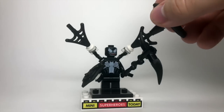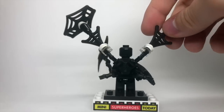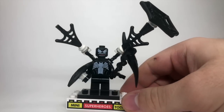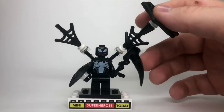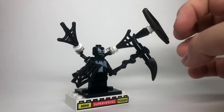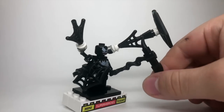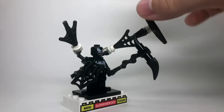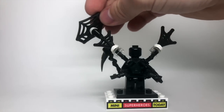Coming in at number 11, we have Venom, and this figure is very cool, don't get me wrong, but he's come in several sets already, so it is a bummer. Now, he's a little higher on the list than the other ones because he comes with these cool black web accessories that look great, this kind of scythe hammer thing here, these black webs coming out of his arms, and this little web shield really look fantastic.